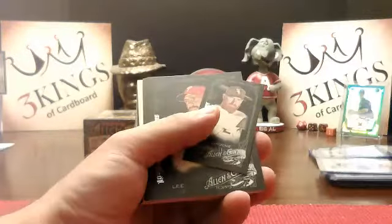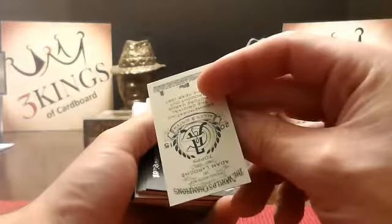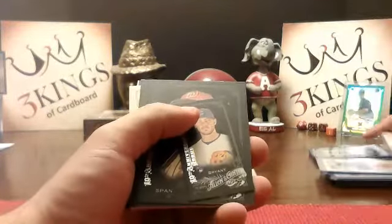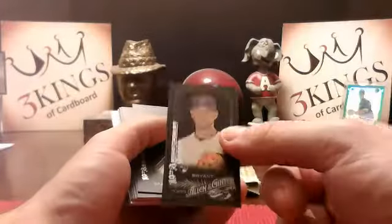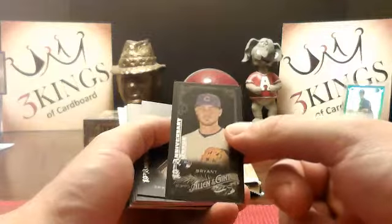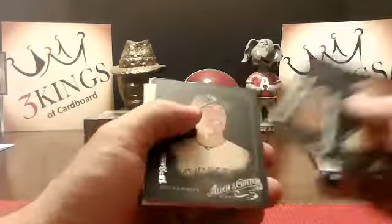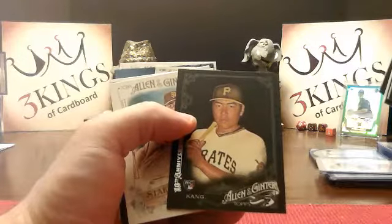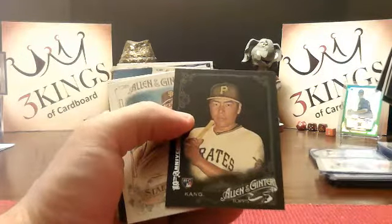Bryant. Otto. I got an Allen Ginter back, LaRoche mini for the White Sox. Our best buyback before, the Chris Bryant mini. Not seen one of those yet. There's a Kong rookie. I think that's the first one of those I've seen.